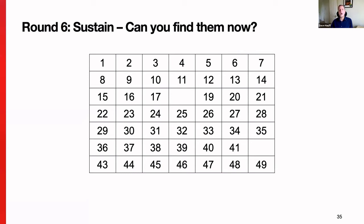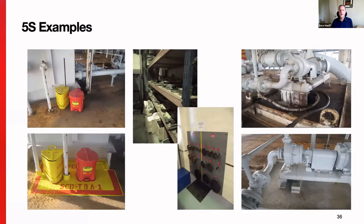When things are clean and organized in order, it's much easier to find the things that are out of place. And that's the idea of 5S. So thanks for playing with me. I hope you enjoyed that.